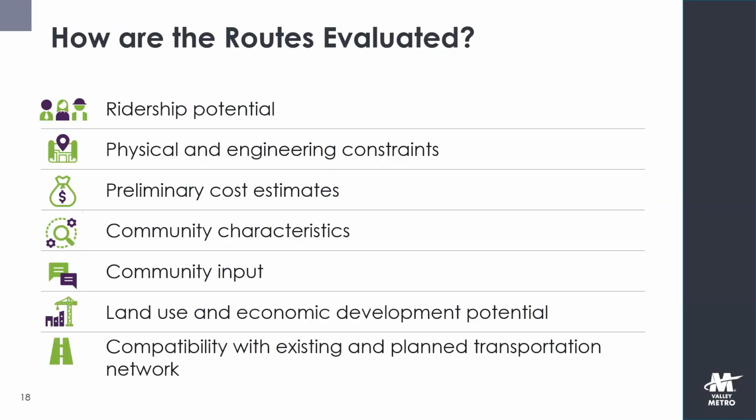Community characteristics. Essentially what we're looking at here is, are we serving areas that have growth potential and where the communities are strong candidates for high-capacity transit. An example of a community that would not necessarily be the best to put in this mode of transit is a heavily industrial area, as there just wouldn't be that many places for people to walk to.